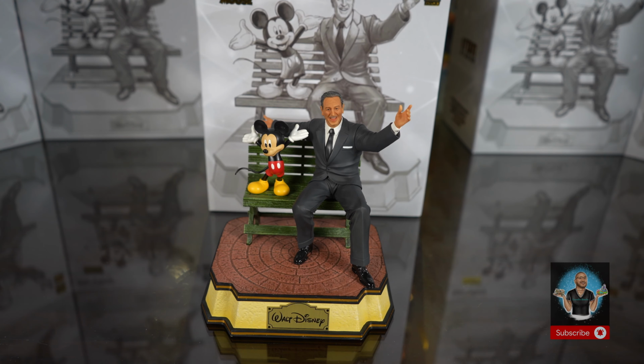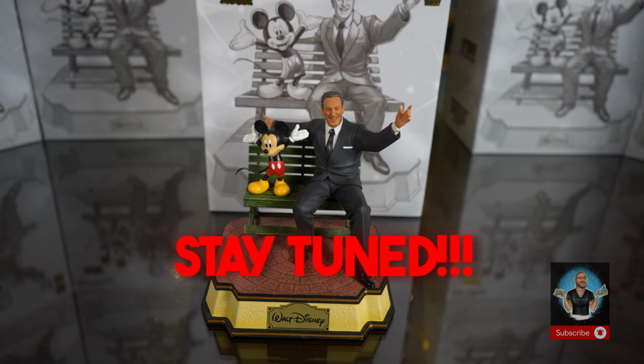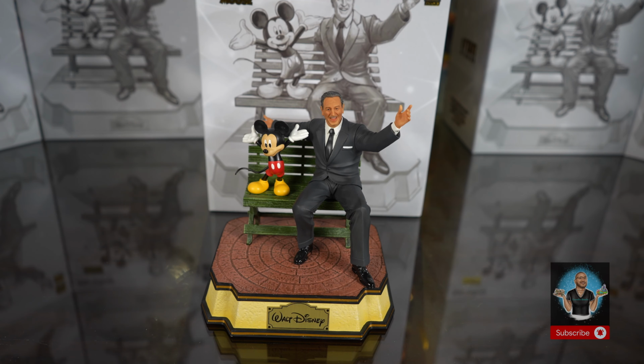Keep collecting, enchanters. Stay tuned for so many more unveilings from Iron Studios to come. They're gonna blow your mind away. Forget anything else you've been collecting when it comes to statues. Start investing in Iron Studios, y'all, because they are taking over the Disney collectible market when it comes to these phenomenal 1/10 scale statues. Until the next one, enchanters, I will catch ya later.